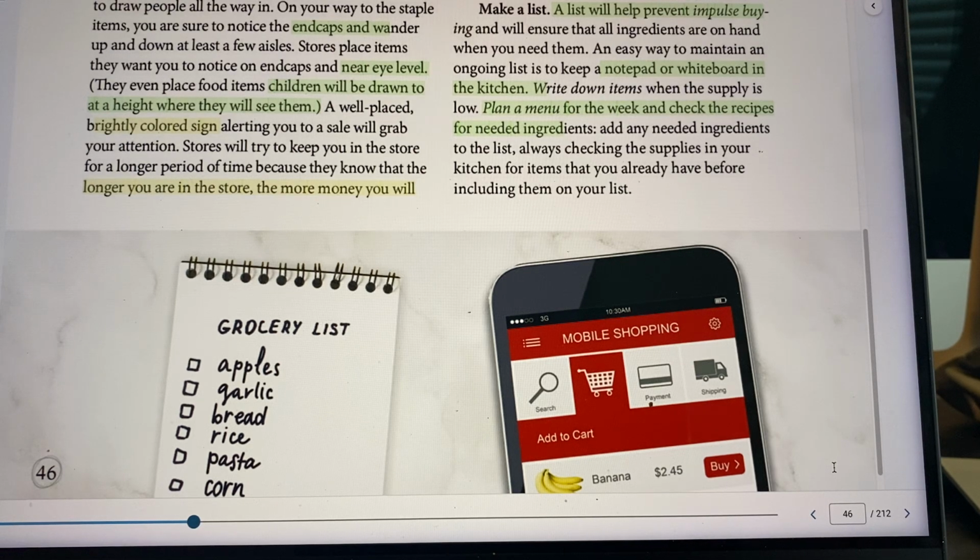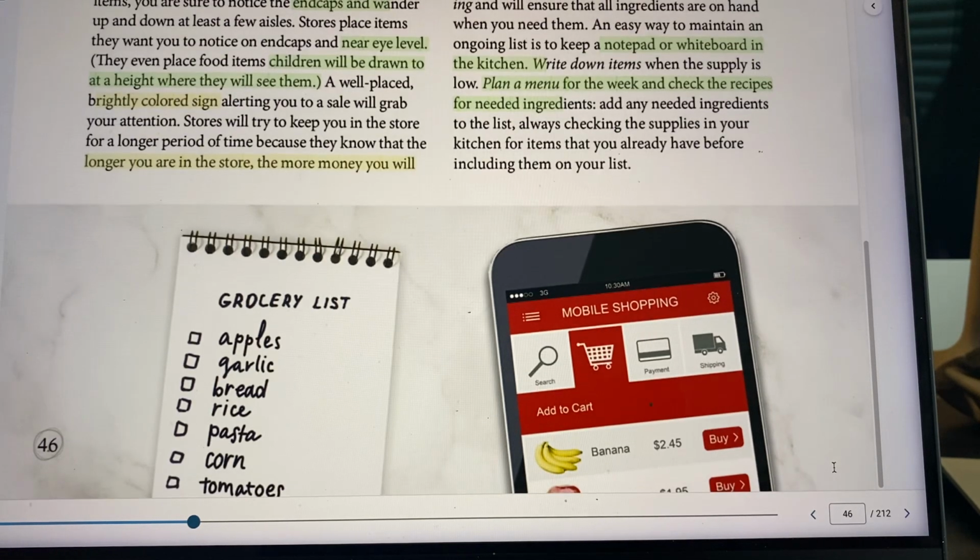And an easy way to make a list is to keep a notepad or whiteboard in the kitchen. So when you're in the kitchen, you have a notepad. Oh, I'm going to need this. Oh, I see that I need some more vegetables, or I need some more baking soda. And you can write these things. A whiteboard in the kitchen is kind of good. You can just write it down. Okay, I'll make sure that I put these on my grocery list. And you write down these items when the supply is low, so that I don't run out. I'm running out of eggs, I'm running out of cheese.